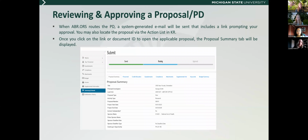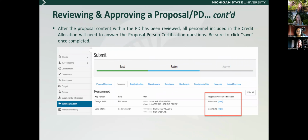So once we route the proposal for approvals, it's going to route to you guys as PIs, and you will receive an email from the CANR system. It will have a link in there that you can click, and it will open the proposal for you. This is the screen that will open. It's on the proposal summary tab, and you can navigate through each of these tabs if you wish, and verify that everything's correct.